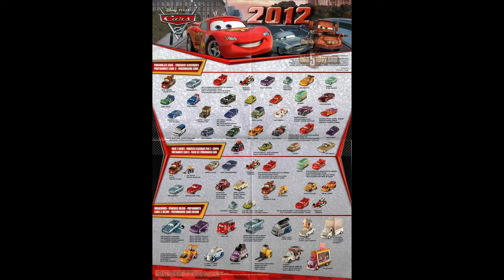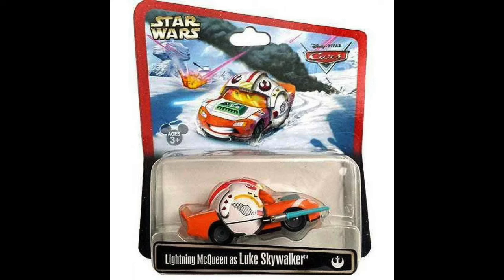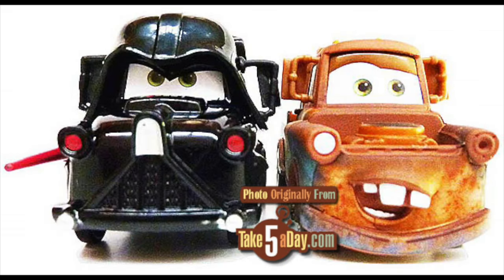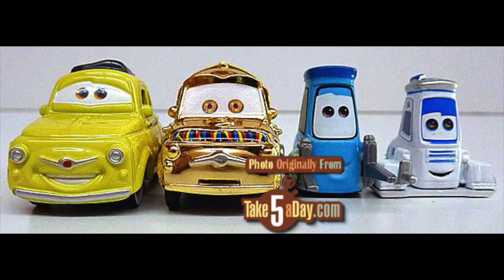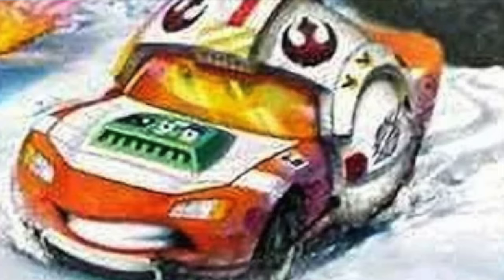In fact, we're gonna have to look beyond Mattel, as 2013 saw the release of the Cars Star Wars crossover diecast line, a toy line of Cars characters representing different Star Wars characters, released exclusively at the Disney parks. Like many Disney Parks exclusive items, these weren't made by Mattel, but instead by the Disney Parks Company. Despite this, they're considered by many to be part of the 1:55 scale diecast line, since they are 1:55 scale and very clearly inspired by Mattel and made to go alongside them, so we sort of grandfather them into this series. Sally, of course, portrayed the role of Princess Leia, which starts to fall apart when you realize that Luke was played by McQueen. Yikes!